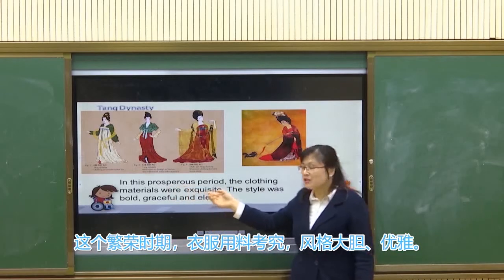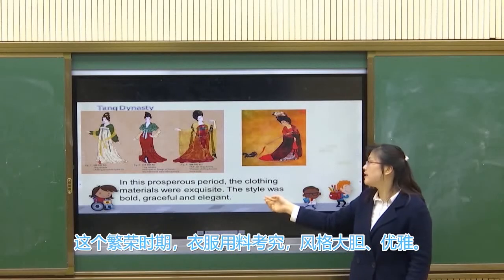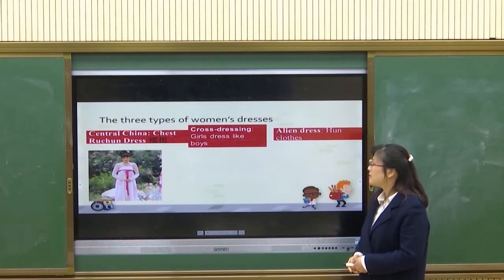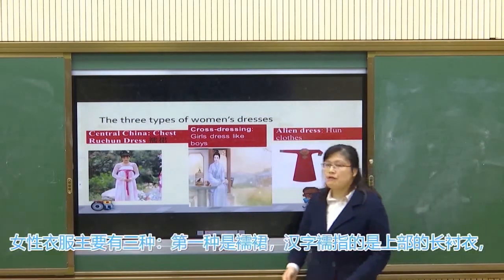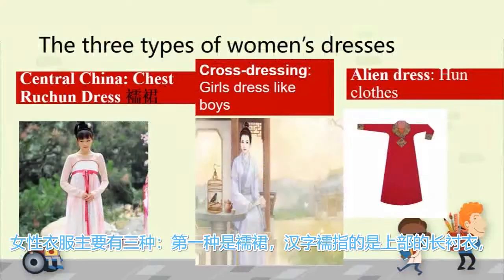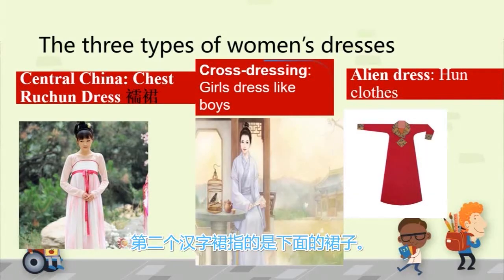In this prosperous period, the clothing materials were exquisite. The style was bold, graceful, and elegant. There were three main kinds of women's dresses. The first picture was called the chest Ruqun dress. The Chinese character Ru refers to the upper part, a kind of long shirt. And the second Chinese character Qun means the long dress on the lower part.